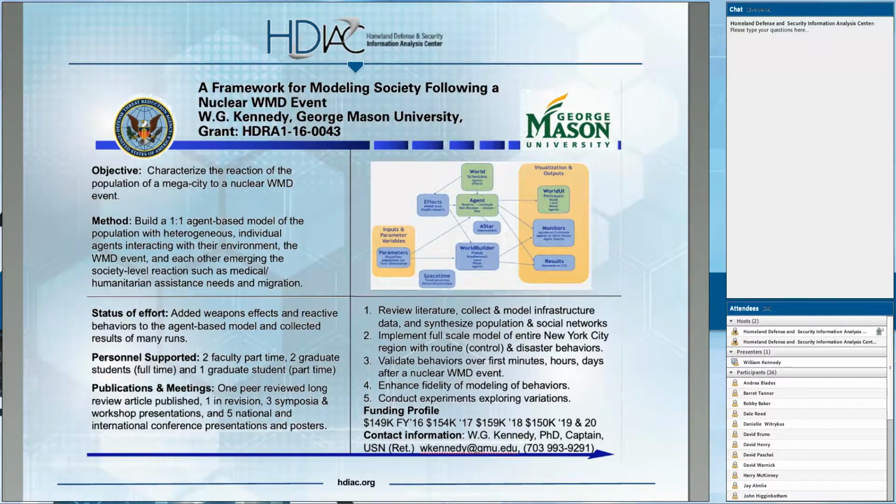Okay, this is the normal, mandatory, common quad chart. The basic objective is for us to characterize the reaction of the population of a megacity to a nuclear WMD event. It was originally considered that we would look at a reaction to a megacity outside the United States, and we decided that that was not politically correct, and so we are looking at a megacity in the United States.